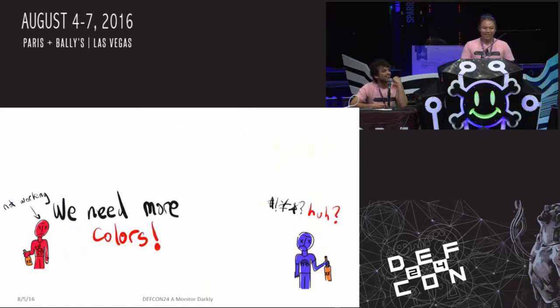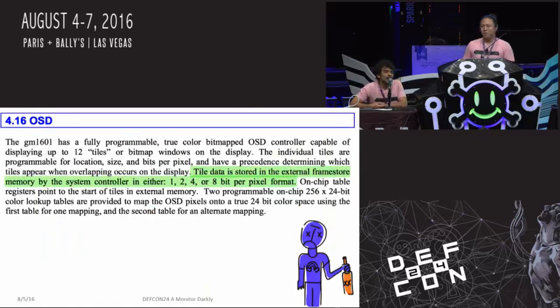It's really hard. It has been really hard. Yeah, so we went through some docs, and we figured out that the hardware does support at least 8 bits per pixel. Till Recon we had only 4 bits per pixel, but now we have fixed it to get 256 colors, and the code is submitted to GitHub.